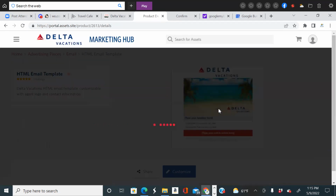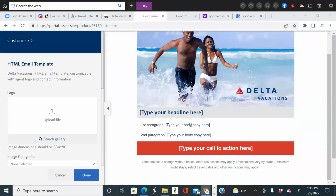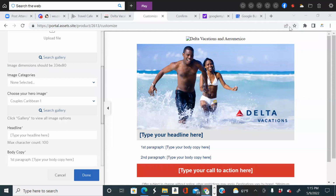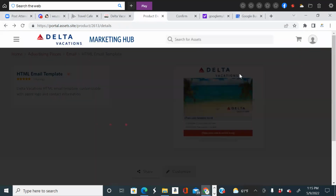Okay, let's see how it looks. I showed you how to customize already, so you don't have to go crazy. Let me see. All right. So right here, Delta Vacations, type in your body copy here, second paragraph, and then the call to action. You could upload your logo. Okay, and you could put something here about Delta or something about the Delta Vacations. Okay. So that's really neat.